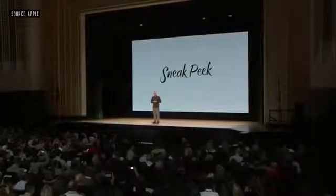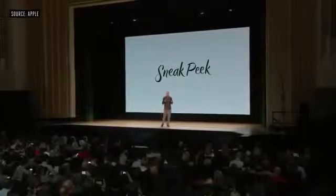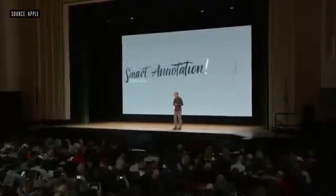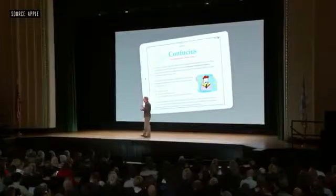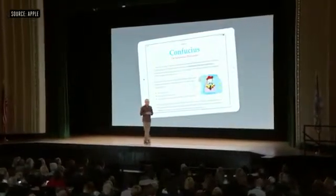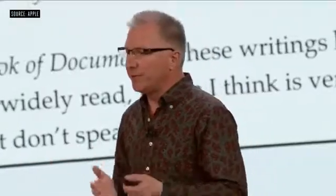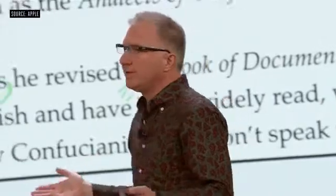Now, in addition to supporting drawing with Apple Pencil, we also wanted to give you a sneak peek of something really cool in the new version of Pages. We're still working on this beta feature, but we think it's already pretty awesome, and it's called Smart Annotation. Today, students are turning in their papers electronically. But if you want to mark up a student's paper, you either have to print it out, or you have to make a PDF copy and mark it up with special apps. And you have to do this for every student.